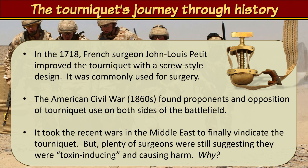In the American Civil War in 1860, they found on both sides of the battlefield that some people were very opposed to using it, and some were very prominent in using it for bleeding control in the field and for surgery practices. It took the recent war in the Middle East for it to finally get vindicated, and there are plenty of surgeons who still say it induces a toxic state and may still cause harm.